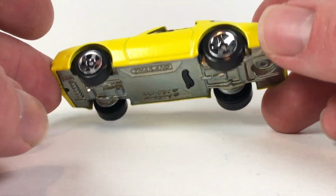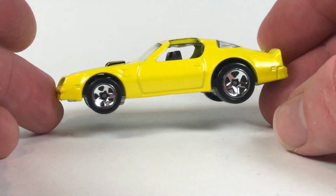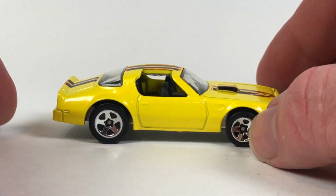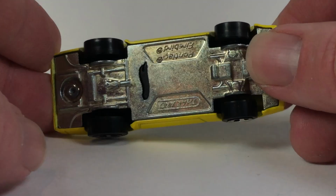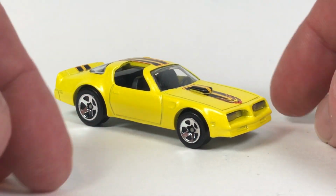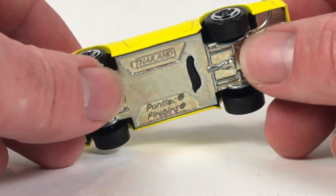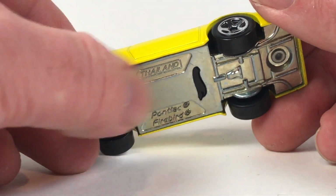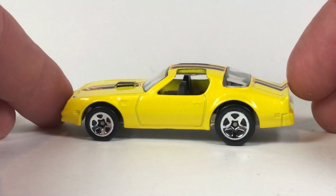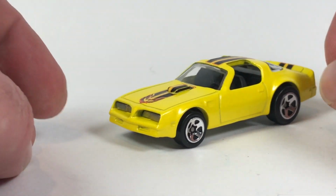But this one, I get to check off the list, which is pretty awesome. I know it's just a basic car, but it's a Hotbird. I've liked the Hotbird ever since I was a kid. I always liked this casting quite a bit, and that's why I like the Pontiac Firebird and all that jazz. I collect them in other forms besides Hot Wheels, also, in Auto World and all sorts of stuff. But yeah, I dig this casting. I dig this car. It's nice to check it off the list, and that makes me happy.